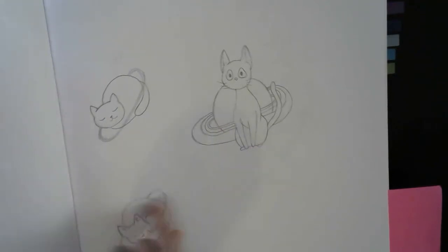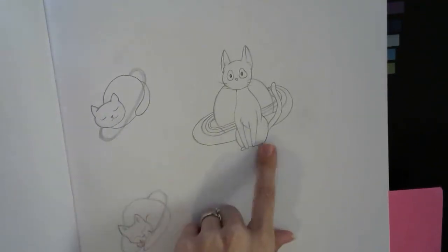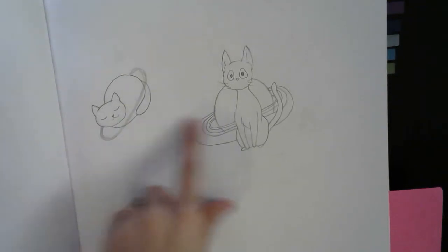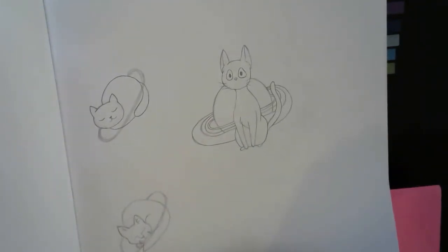More logo designs. I wanted to stick with the cat. That looks like the Studio Ghibli cat or whatever, but stick with the cat and then throw Saturn's rings or Saturn behind it or around it. So it was an attempt.